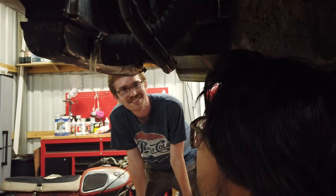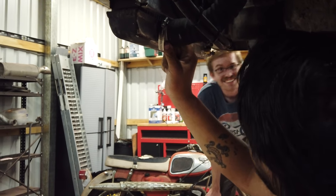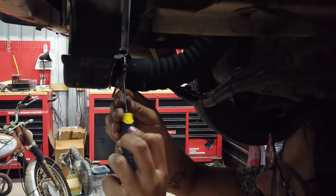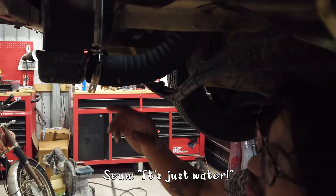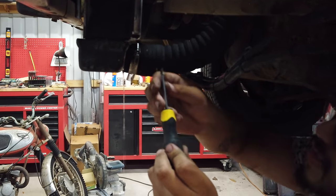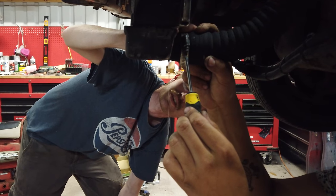While I was messing with that stuff, everybody else was at the front of the car getting ready to remove the radiator. Yep, we wanted to have one more go at getting the last of the stuff out of it that we weren't able to previously. It's already getting everywhere. It's just water. And our TV and whatever brown crap is in it. Sean is working on the lower radiator hose, and Ronnie took a look at the drain on the other side.